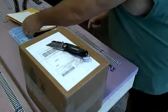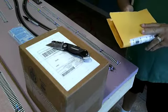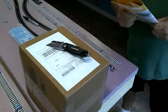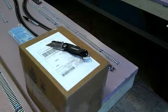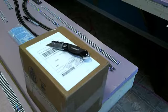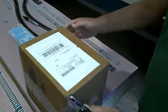Hey, thank God for eBay. I spend more money at eBay than I know what to do with. But, you know, you seem to have a lot of stuff, and most of the time it's pretty reasonably priced. So I'm not complaining. But anyway, let's get on to the major thing here.